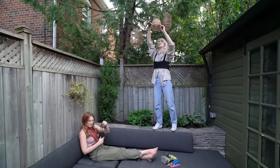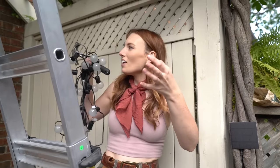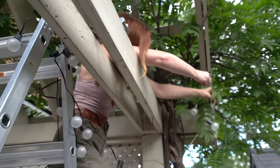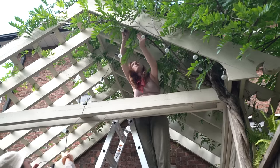So while we're on this lighting kick, I'm going to install some string lights here under this little pergola area. I just think it'll be cute, make it more aesthetic, atmosphere actually. I care more about the lighting vibe than the actual look of string lights, if that makes any sense.